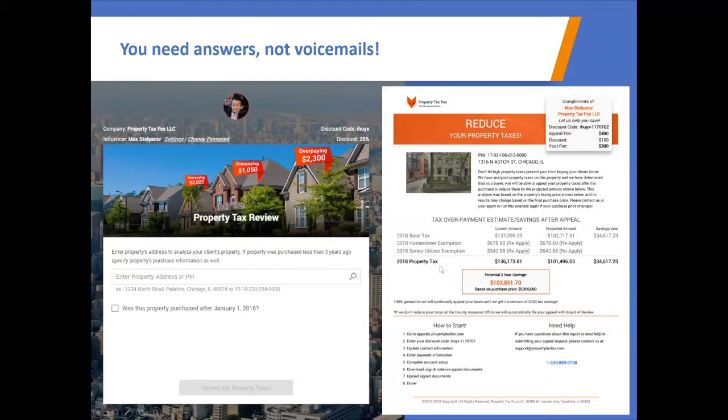The information below will be the main part of the report and list all the tax analysis information about the property. You will see the current year taxes, the fair taxes, and the amount of potential savings for 1 year and for the next number of years, based on the reassessment cycle. You'll see our guarantee. On the bottom left, you'll see the how-to-start instructions that will tell the homeowner how to purchase the appeal from our website.